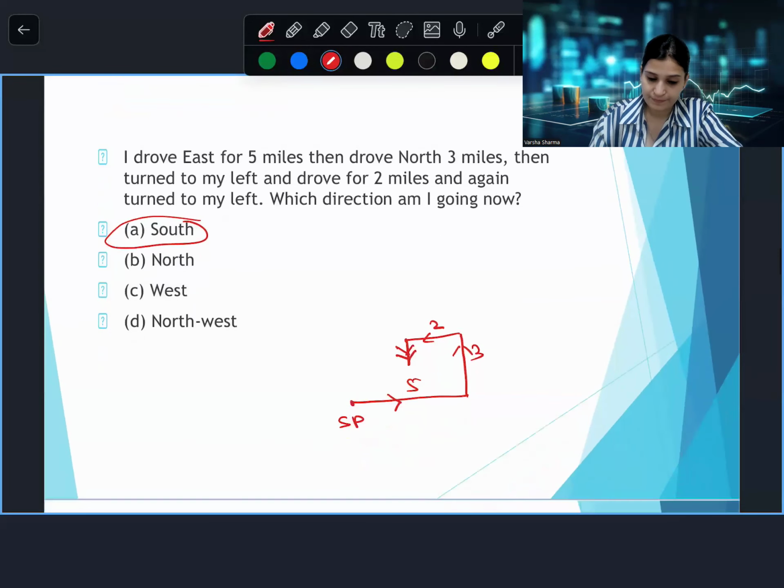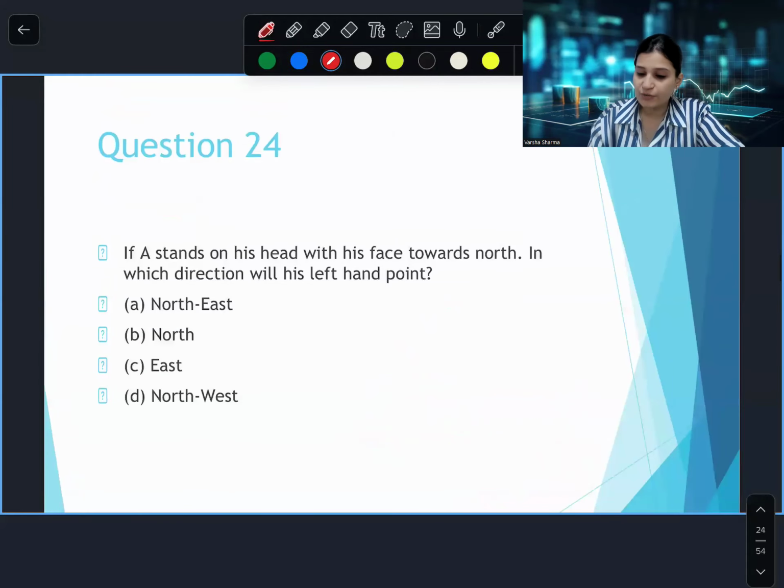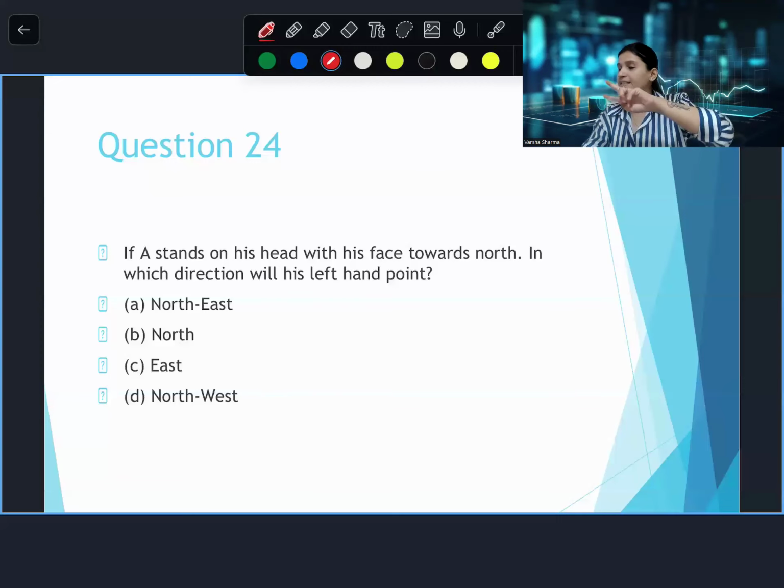Clear? Yes, ma'am. Similar question. East. The earlier question, we turned twice. Here we have to turn only once. So it will be east.